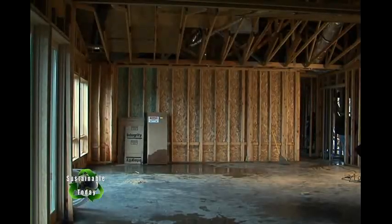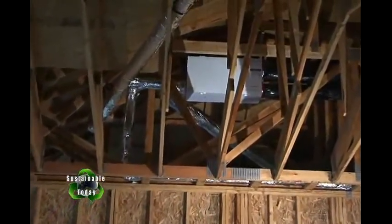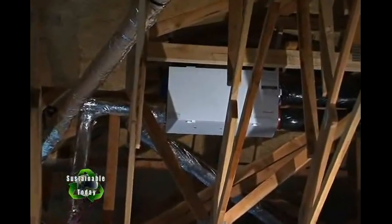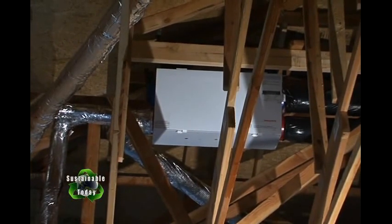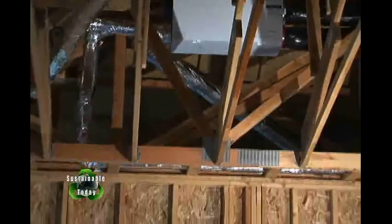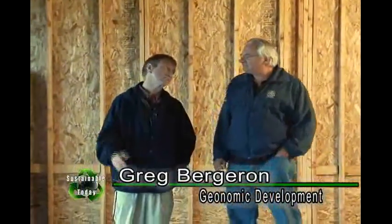Okay, here we are in the great room, the largest room in the house. If we pan up, we can look through the ceiling rafters that aren't quite finished yet to a white box that's up there near the roof. What's that about, Greg? That's a Honeywell air-to-air heat exchanger, and what that does is it takes stale air from the house, exhausting it outside, bringing fresh air in across the heat exchanger, obviously, and saving 80% of the energy you normally would waste out your bath fans.